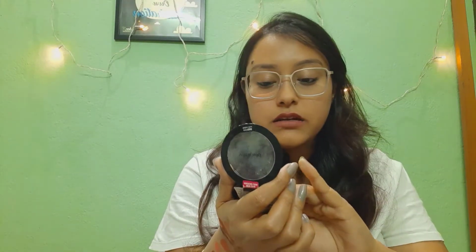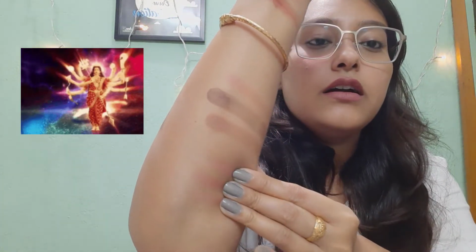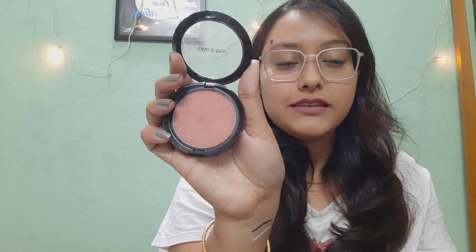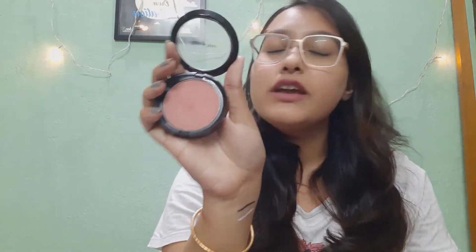It is really creamy, not one of those blushes which has a lot of fallout. It is pigmented, but not crazy pigmentation, so it's bearable and really convenient to use. Among all the blushes of Wet n Wild, Mellow Wine is the closest to my heart. With Indian look, with Western look, whatever it is, this is such a natural shade. This is an everyday wear, and I freaking love this product.